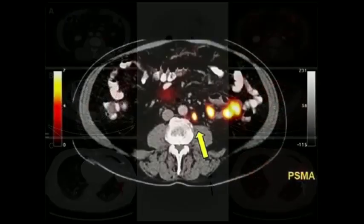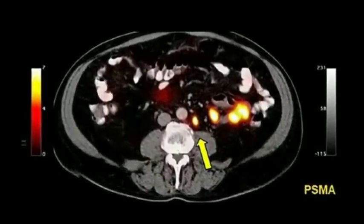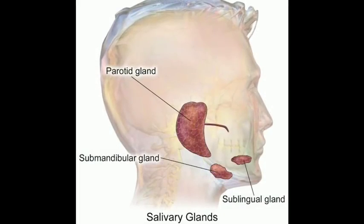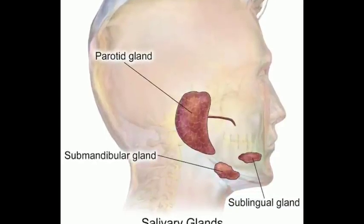In PSMA PET-CT scanning, doctors inject a radioactive tracer into the patient. This tracer binds well to the protein PSMA, which is elevated in prostate cancer cells. PSMA PET-CT scanning also happens to be very good at detecting salivary gland tissue, which is also high in PSMA.